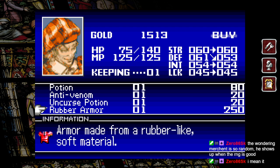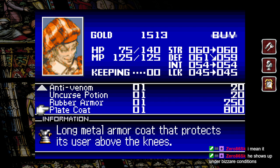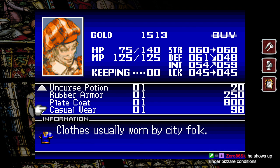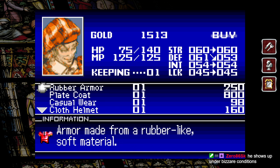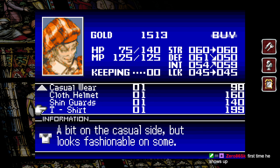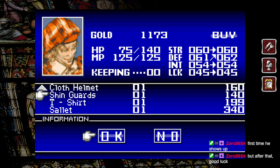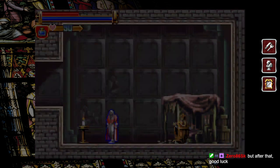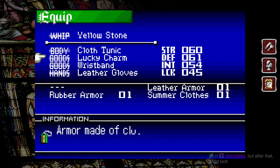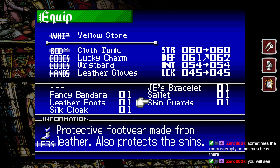The Wandering Merchant is so random, he shows up when the RNG is good. Oh, really? He shows up under bizarre conditions? So this is not just a place where he exists, I only got lucky that he showed up here? Huh. Oh, first time he shows up, okay. But after that, good luck. Interesting. Like I said, I've played this game before. I actually don't ever remember running into this guy. In fact, I don't even remember being here, mostly.